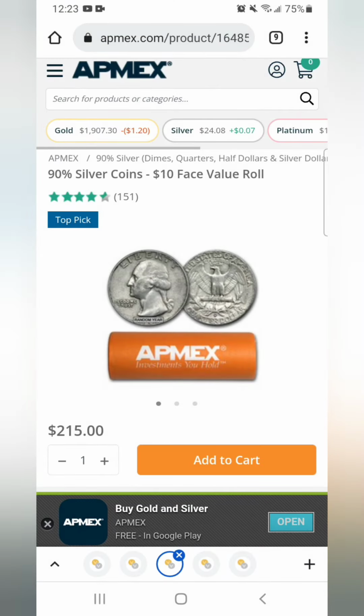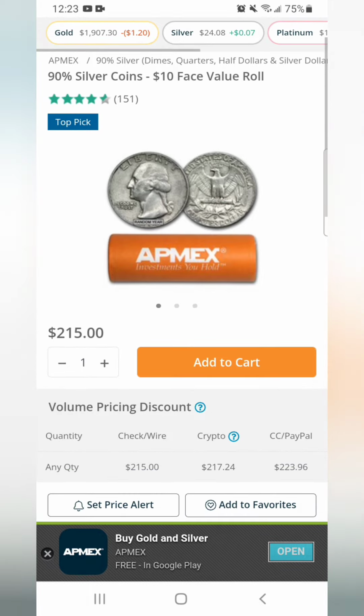Now, let's look at some of the junk silver prices. The absolute best price I could find on APMEX was for this one right here. And using a credit card or PayPal, it's $223.96 for $10 face value. So if you just move that decimal place over, we are looking at $22 and round it up to 40 cents for face value. So there we go on that one.